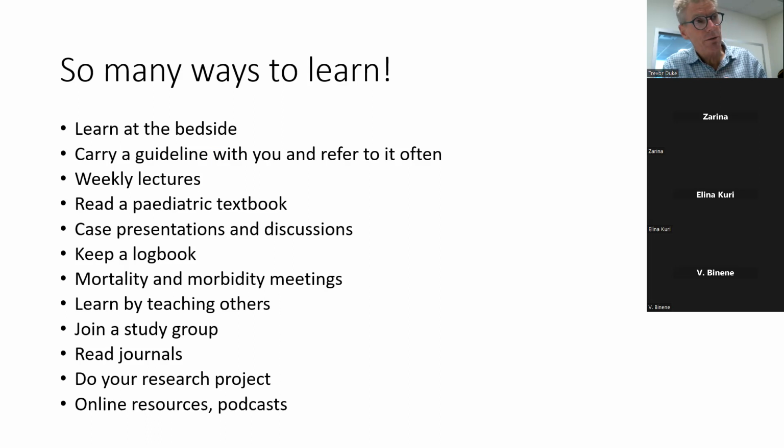I'll talk about this, but at some stage, you need to start at the start and go to the end of a paediatric textbook. I'll talk about some of the textbooks that are useful to read, that are manageable. I think that you can read within 6 months or a year from start to finish. There are some that are really thick and you wouldn't possibly be able to read them, but there are several good paediatric textbooks that you could read within a year or so.